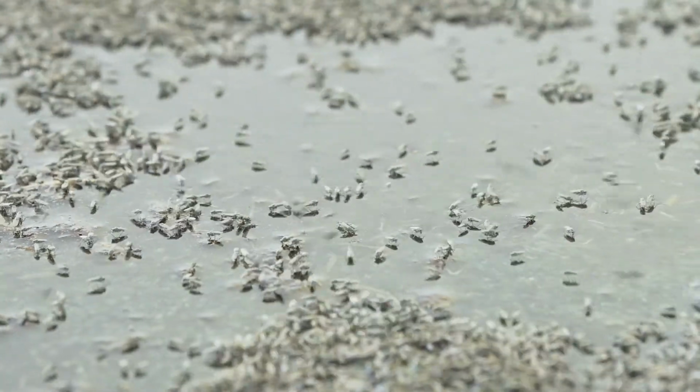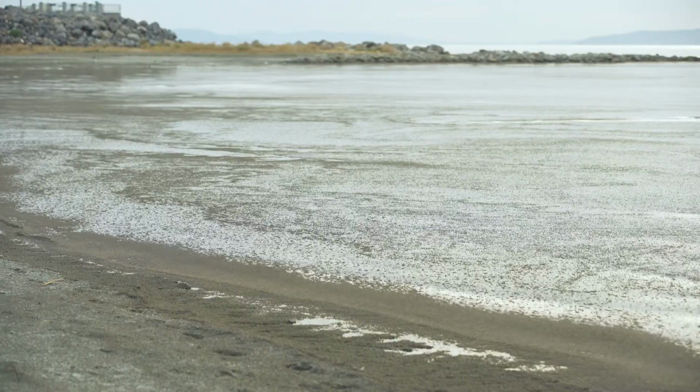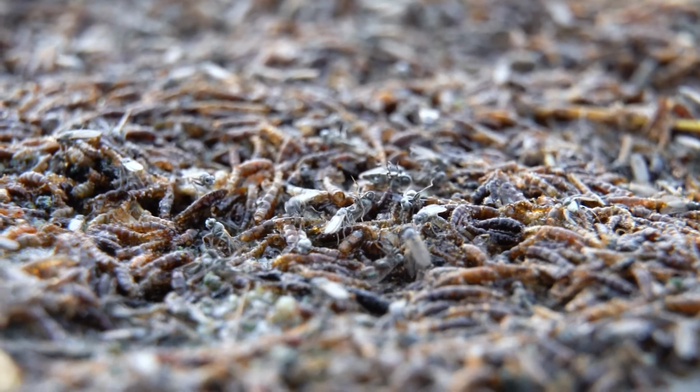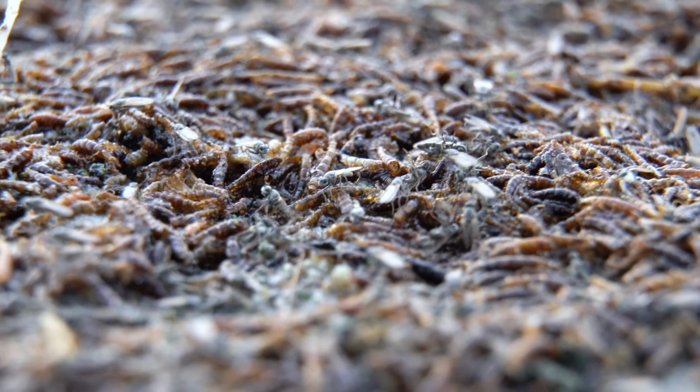If you've ever been to the Great Salt Lake, chances are you've seen clouds of brine flies and used pupal cases all along the beach. One amazing adaptation brine flies have is that they produce a waxy substance from their abdomen, which they then rub all over their bodies to make themselves waterproof. If the Great Salt Lake can teach us anything, it's to enjoy the small things in life.